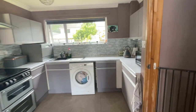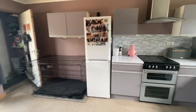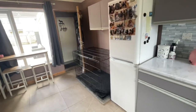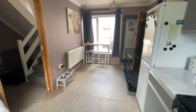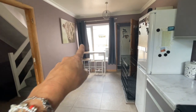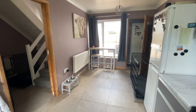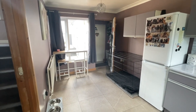So we've got the tile splashbacks, we've got the sink unit just under the window, and we've also got a space for a freestanding fridge freezer. Down at the bottom here, we've got a space for a dining table. At the moment, the vendor has just got a little freestanding breakfast bar area, and you could even, down this wall here, possibly put a breakfast bar in for less formal dining. But there's scope to do whatever the new buyer would want to.